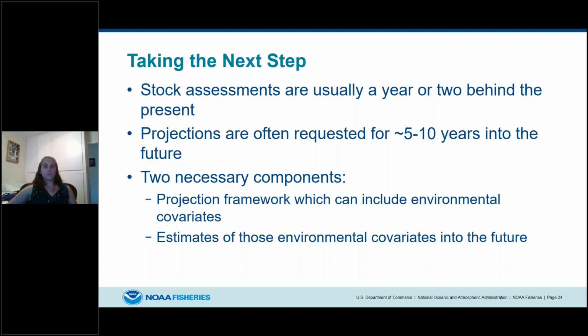But we are often requested for 5 to 10 years of projections. We're asked for these projections, but management decisions aren't always made on this time period, and it doesn't mean that we can't update projections on a shorter time period. So for the highly migratory species in the North Pacific, we are generally on a 4 to 5 year schedule for assessments, but it is always possible to provide projection information on a more regular basis if we're trying to include observed environmental conditions. But in order to reach these needs, we really need a projection framework which can include environmental covariates and also estimates of those environmental covariates into the future. And so those are the two key things that we're trying to tackle with this component of this work.